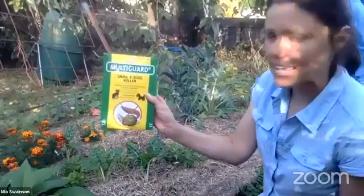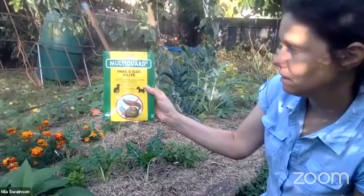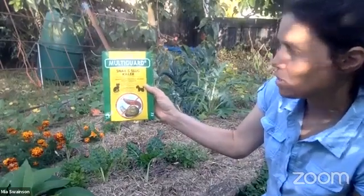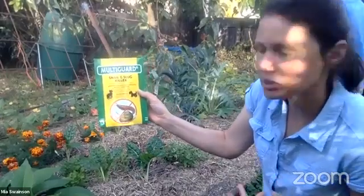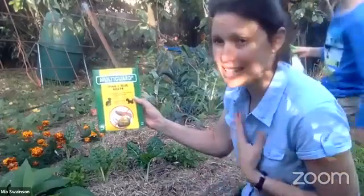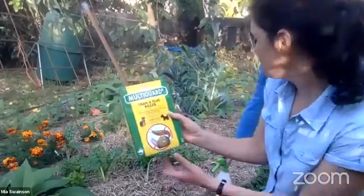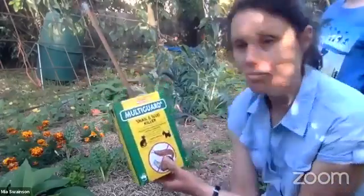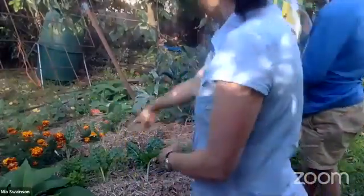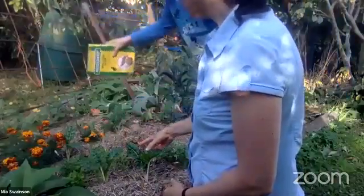Then what we're going to use now is this multi-guard snail and slug killer, which protects plants from snails and slugs. It breaks down as nutrients for plants in the soil. Some people don't like using it. We find it essential when we've got small seedlings in the ground, because we haven't managed to control slugs naturally. Of course you can control them naturally. We just find this easier. So what we're going to do, Xavier, is just really lightly sprinkle it all around. Yep, just really lightly. Yep, that's it. Good job.